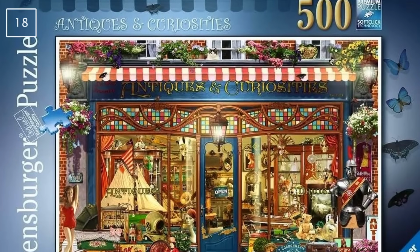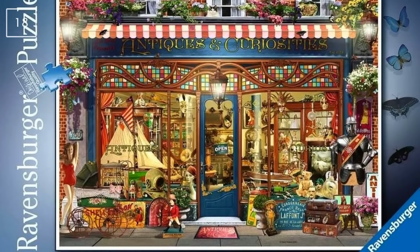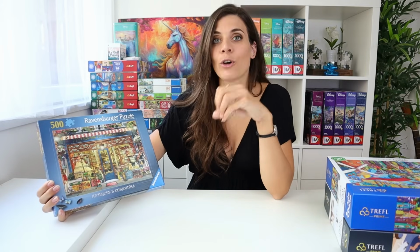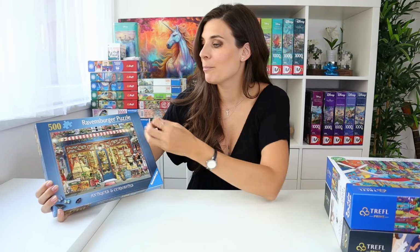And the last puzzle I got through Victor is also a 500-piece puzzle by Ravensburger and the title of this one is Antiques and Curiosities. If I got this puzzle at the Worlds individual round, I would probably cry. And that is the main reason why I got this puzzle, because when I look at it, it's definitely something that I would not pick off the shelves. I would definitely not assemble this puzzle. I just don't like it. It's too busy for me. It doesn't have that much to separate.